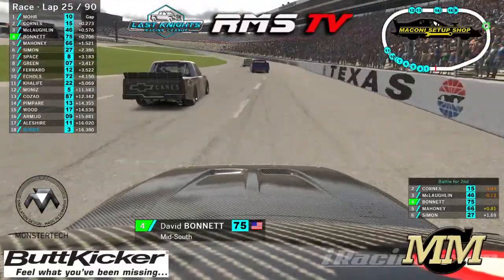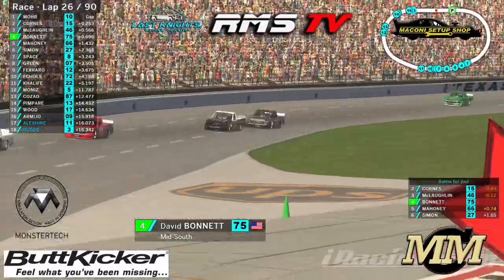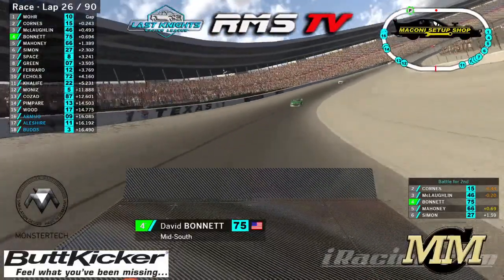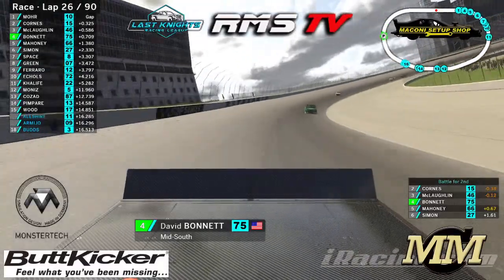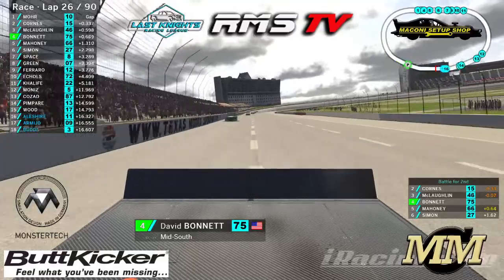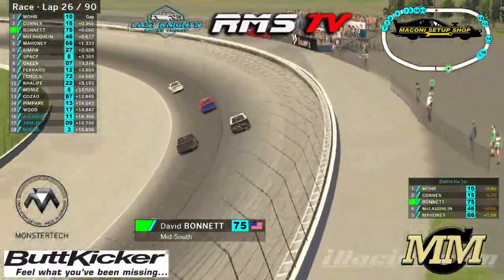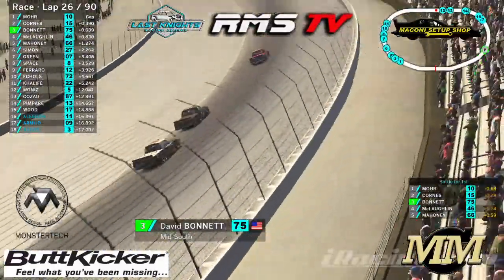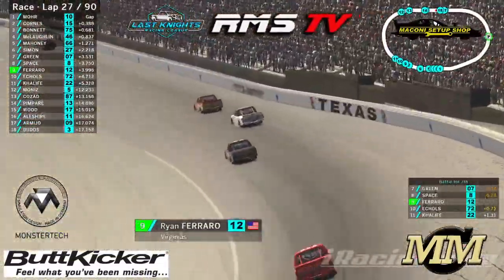Fast-paced action here tonight with the late model trucks. You see them starting to kind of break away. There's some big gaps forming after fifth place until we get to some of the other groups there. And in the track map, it seems like they're starting to consolidate into two clusters of trucks. You got the first pack, and the second pack is still a little spread out, but Ryan Ferraro continues to lead that second group.